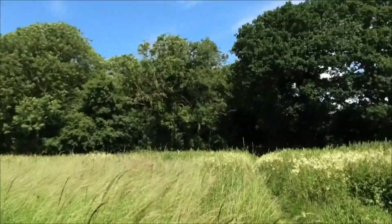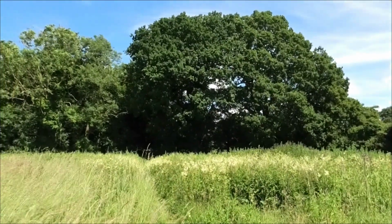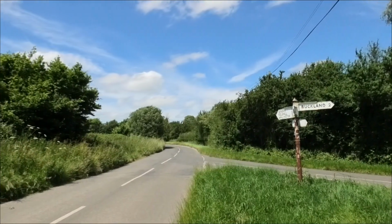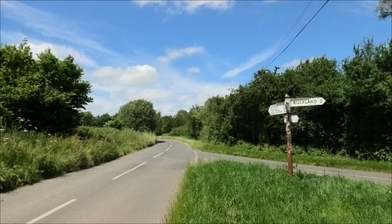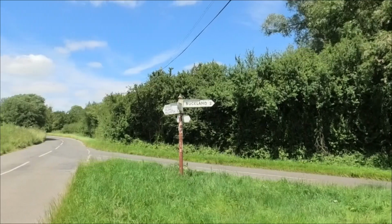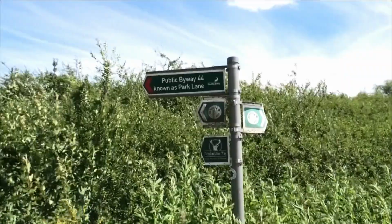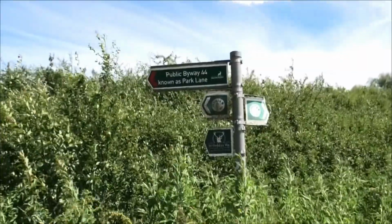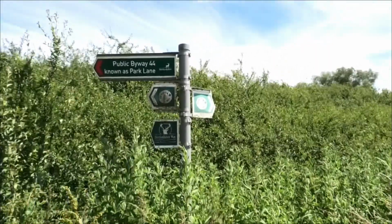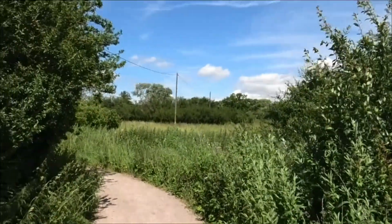Just about to walk up alongside Titchney Wood now. So there will be a small bit of duplication here from this junction on for several hundred yards. We walk it twice on this GPX track. Featured in previous walks as well. Take a right off that lane to join Park Lane, which is a byway if I recall, on the Icknield Way and the Hertfordshire Way, as I mentioned earlier.